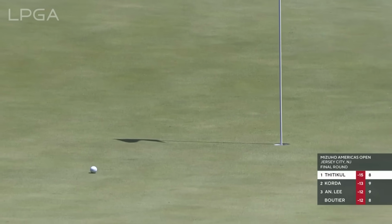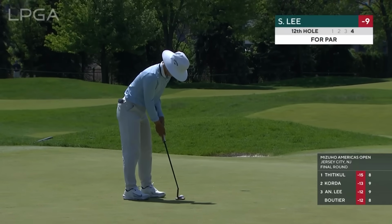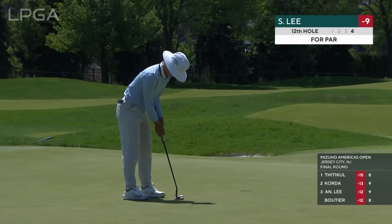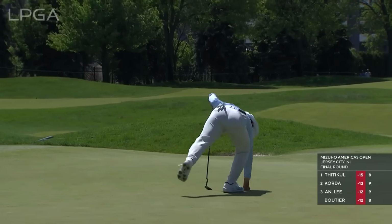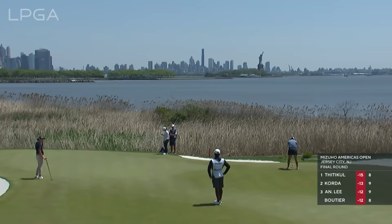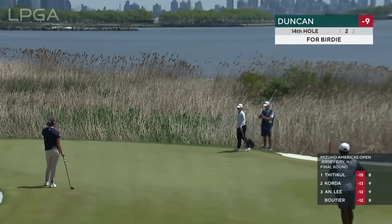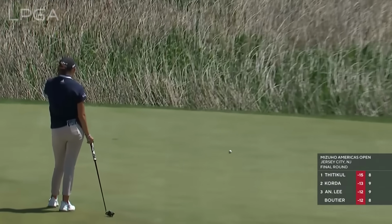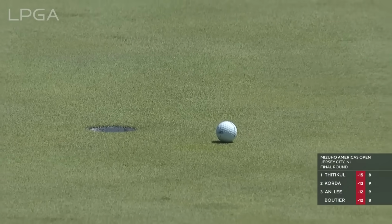Oh, yeah. I mean, that's just so good from Gino. You can get it running over the hill into the penalty area, so bunker not too bad, all things considered. Somi Lee for par. Yep. Breaking to the right. So green sloping away after the crest of the hill from the players on the tee. Great pace there from Lindy.